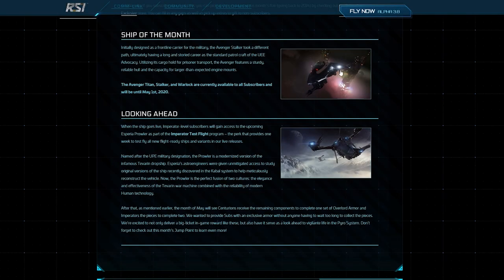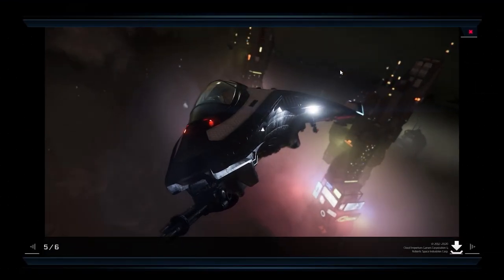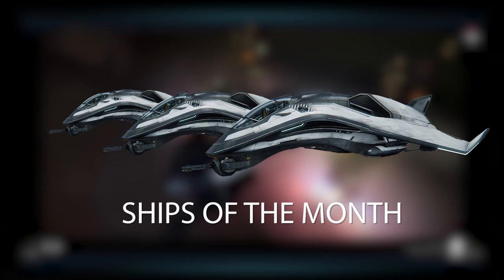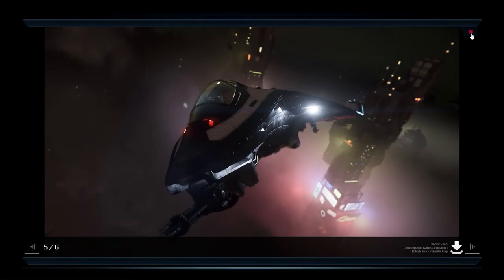The ship of the month is all versions of the Aegis Penguin. So really it's three ships then, the Titan, the Warlock, and the Stalker. Not much to say about this really other than, nice, I guess.